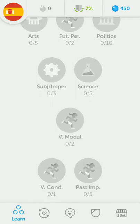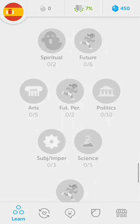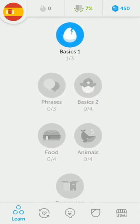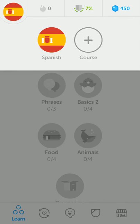And so I love this. It gives you like a preview into the future, what you're going to be doing in the future. So this lets me see right now the value that I will get should I continue to keep using the app. Cool. And then I can see in the top left, I am currently on the Spanish course.